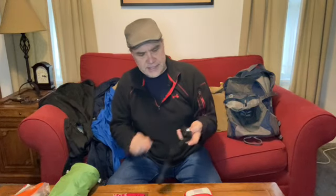Now let's move on to some other items. We'll move on to electronics. I have this rechargeable flashlight here. It recharges by USB. And this thing is super powerful. Go see my video of us hiking up to Overlook Fire Tower. It was amazing how well this thing works.